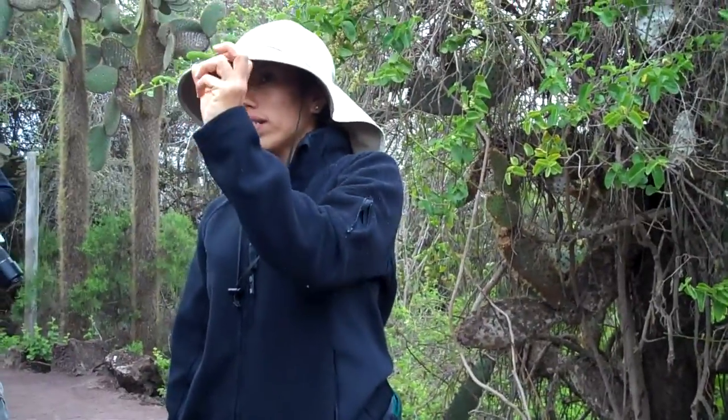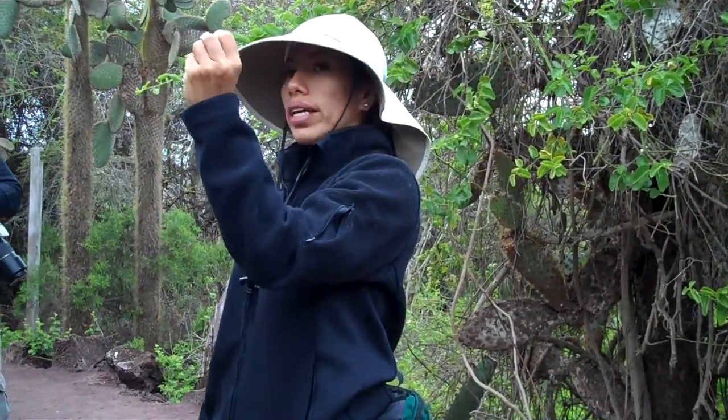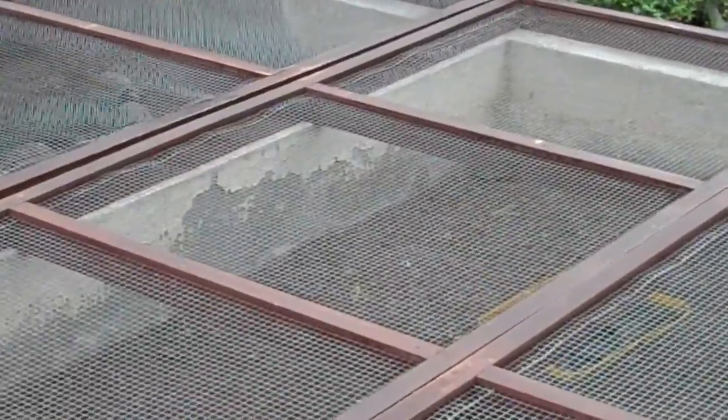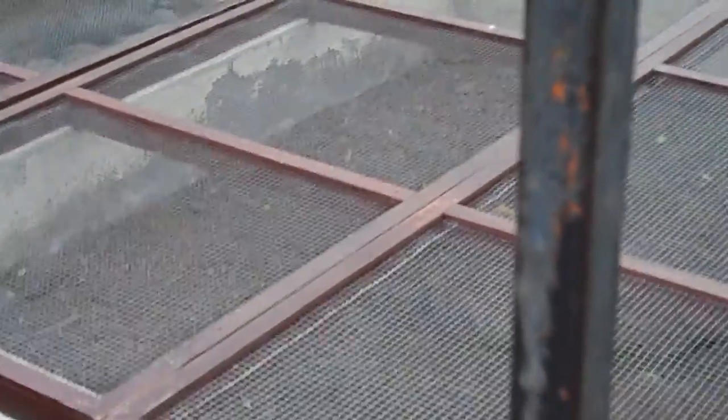They collect the eggs, they incubate them over there, they hatch, they keep them 30 days in a dark box, and when they're ready, they put them in this pen, from 0 months until they are 2 years, because at this age they are very vulnerable.